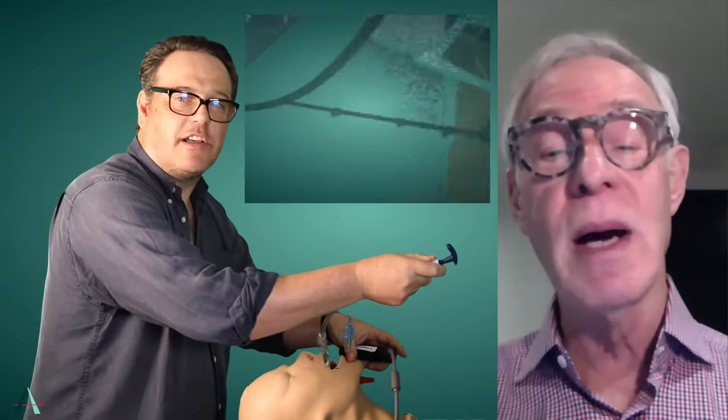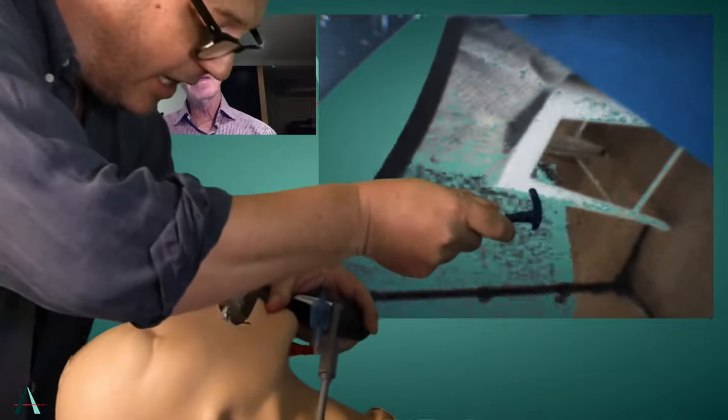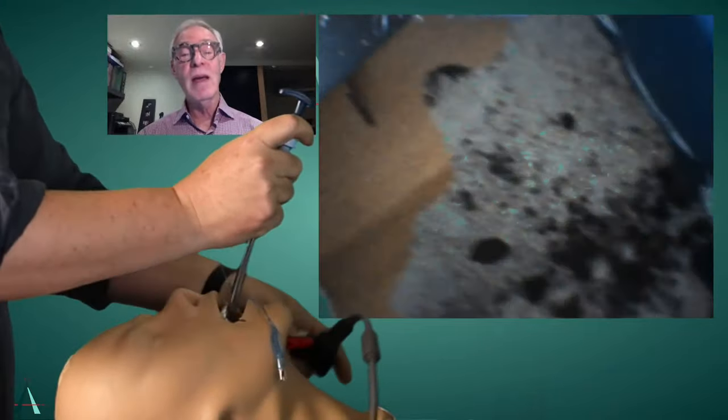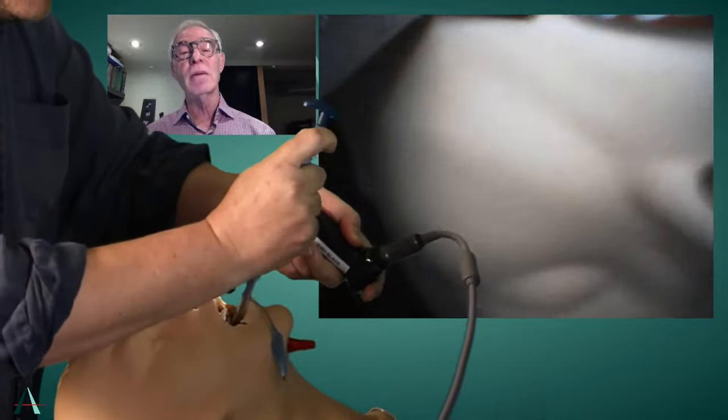Okay, can we just go to the close-up view? Thanks. Yep, so I'm putting the tube in first blindly. Stop. Yep. Okay, now slide the endotracheal tube over to the right, create space.